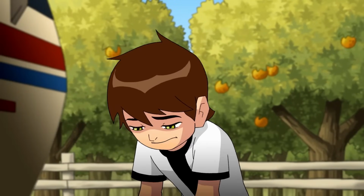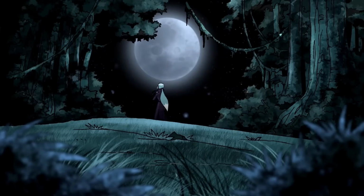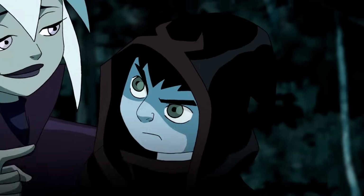Back at the Rust Bucket, the effects wear off, and they reflect on the importance of time. Meanwhile, Charmcaster revels in her newfound power over a toddler Hex.